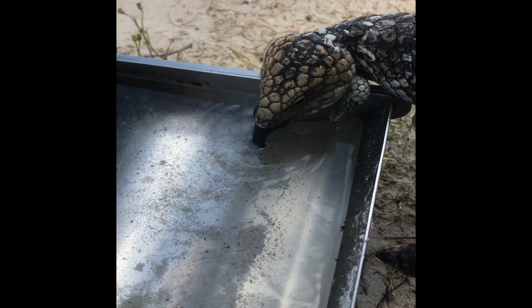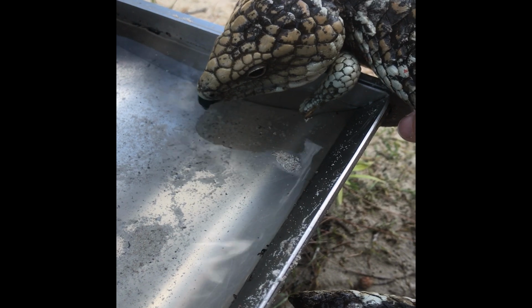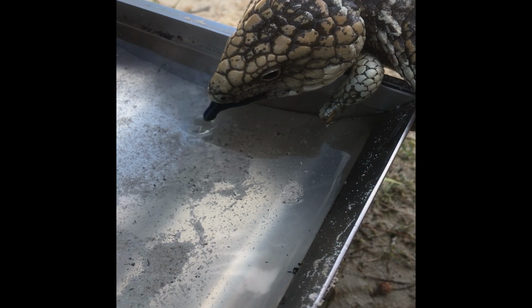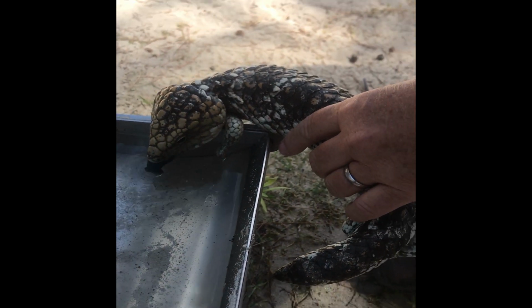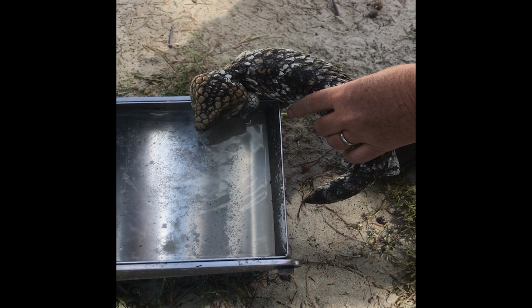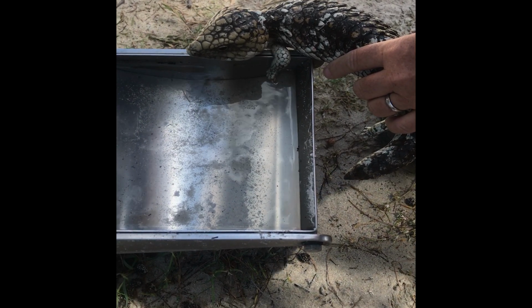This little guy must be really hot. He's letting me hold him while he has a drink. He's so gorgeous. Oh, bless. So, when you're out and about, watch out for these guys. Help them out if need be. After all, they are part of our planet too.